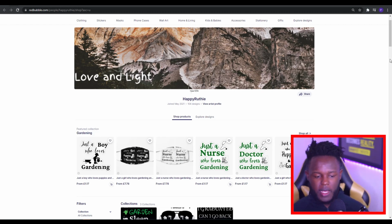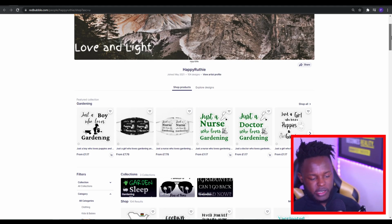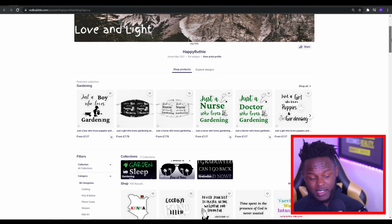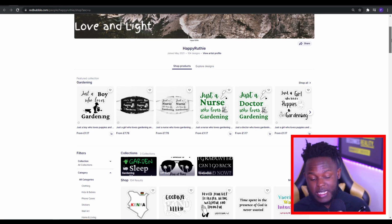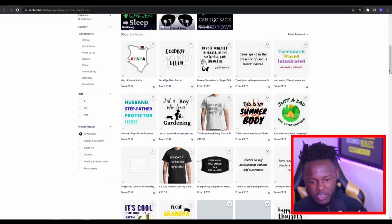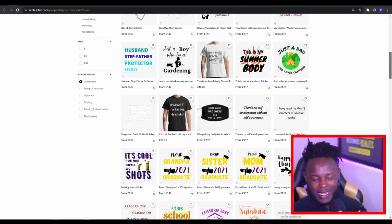Now, this shop has a more preserved design to it, which looks pretty cool, I'm not gonna lie. 104 designs, so they're also over the 100 design mark, which is always good to see. And they have a featured collection that I can see there, a gardening collection, which surprisingly enough is a very popular niche when it comes to Redbubble. They've got more collections, which is always good to see. And then it's another shop with a lot of text-based designs.